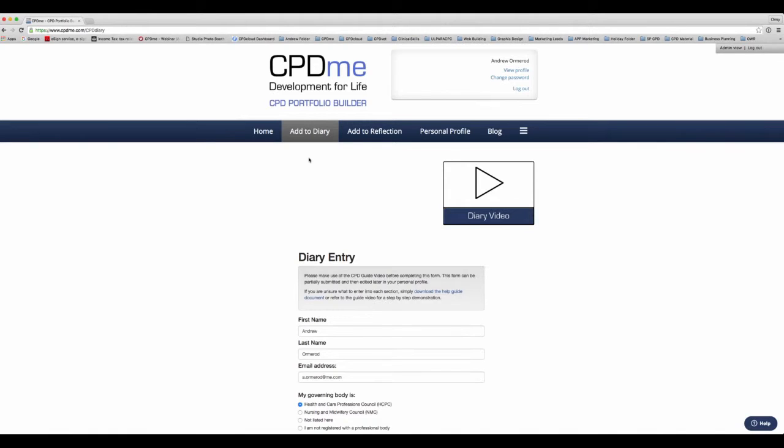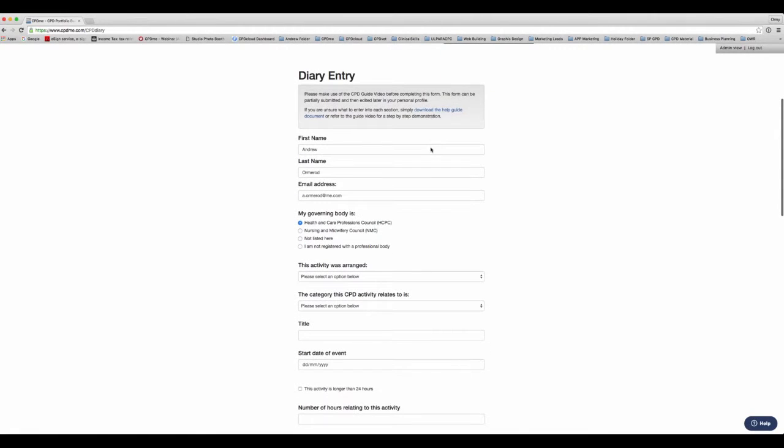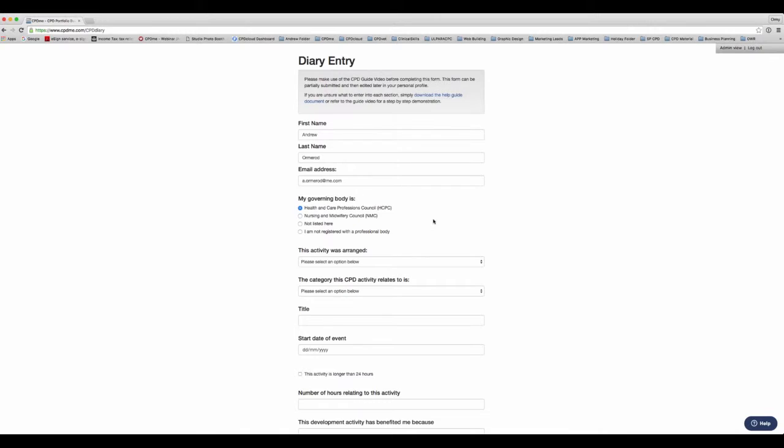And so it's almost like you're putting an entry in your diary to show you've taken part in a learning activity, and this is where you would put the evidence too. As I scroll through this form, you'll see that it's got my name, my email address, and then it asks me for my governing body.